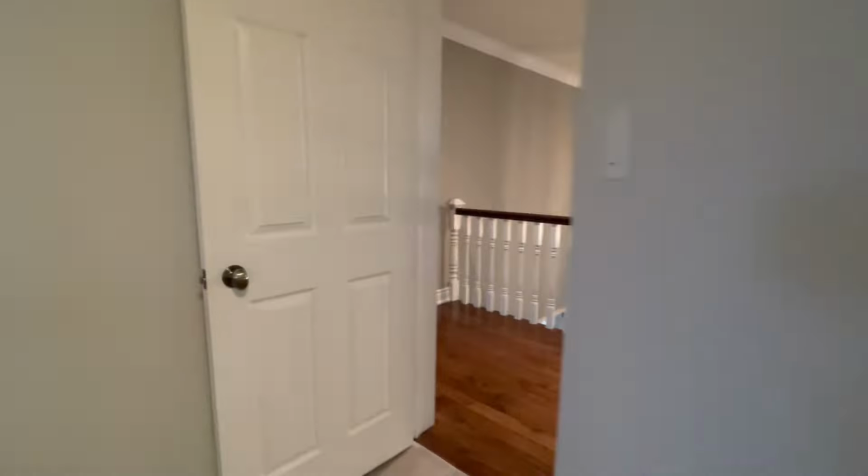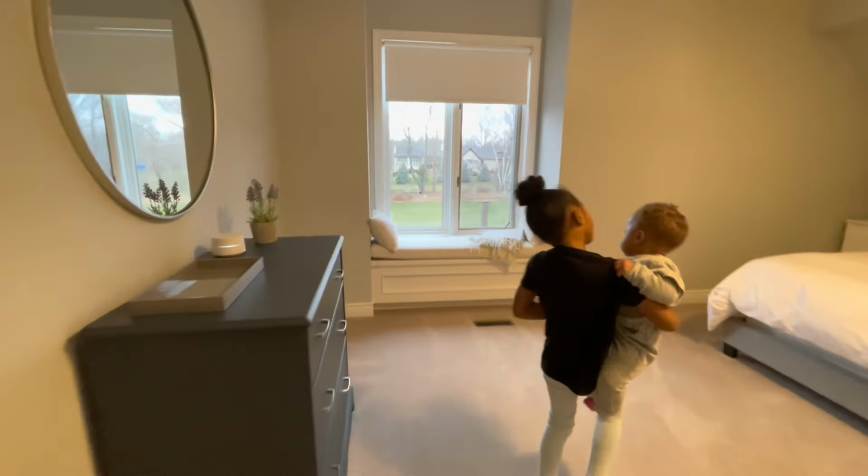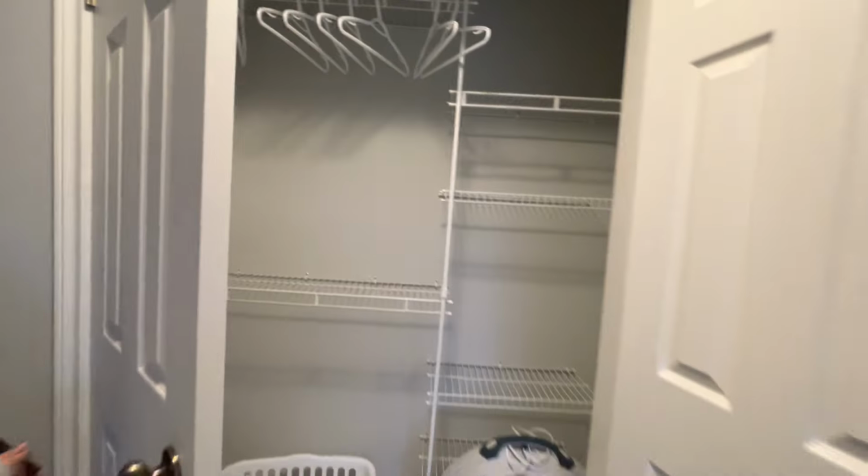Here's another bedroom. Wait, this is nice because there's a little spot right here too. Oh, yeah, that you could like sit down, do some work. Yeah, this is nice. Another closet space. And another little bed.